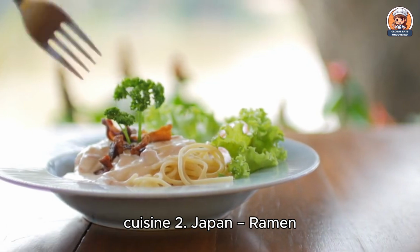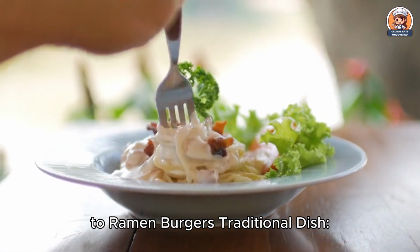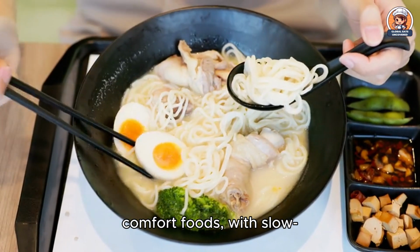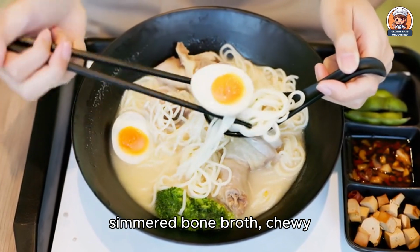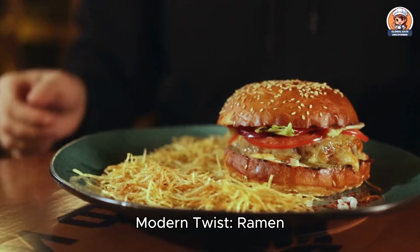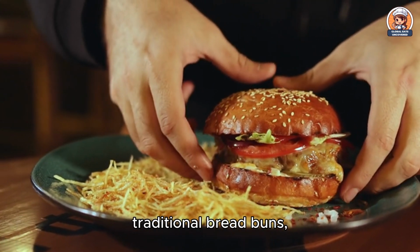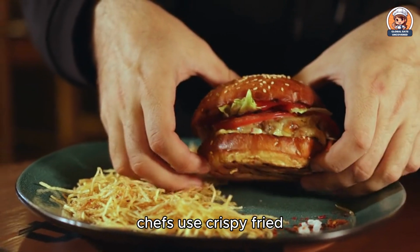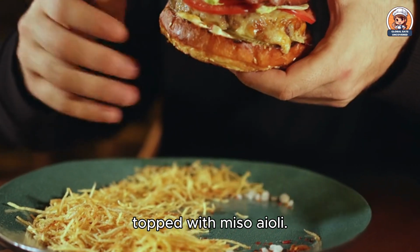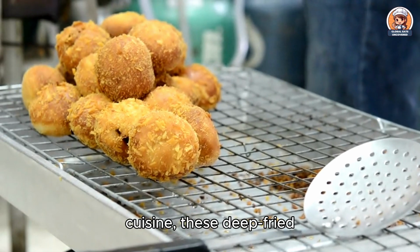2. Japan, ramen evolution. From noodles to ramen burgers. Traditional dish, tonkotsu ramen. Ramen is one of Japan's most beloved comfort foods, with slow-simmered bone broth, chewy noodles, tender pork, and soft-boiled eggs. Modern twist, ramen burgers and ramen arancini. Ramen burgers: instead of traditional bread buns, chefs use crispy fried ramen noodles to sandwich tender beef patties, topped with miso aioli. Ramen arancini, a fusion of Japanese and Italian cuisine.